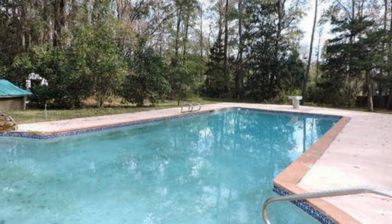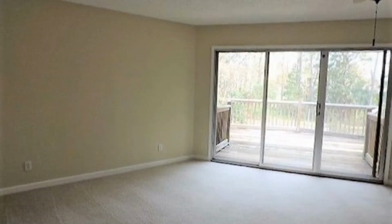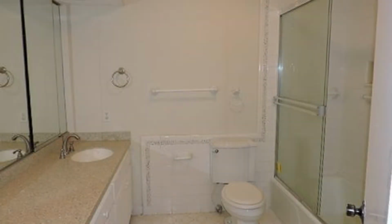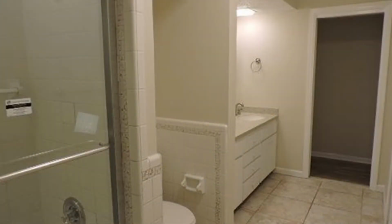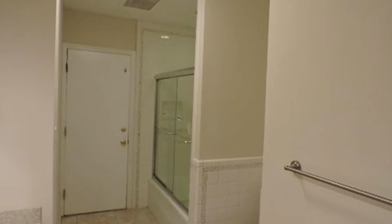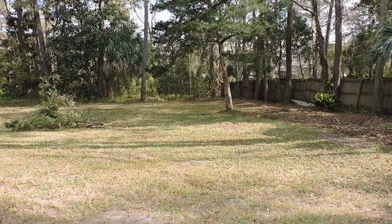Go up the spiral staircase in the entryway to your master suite with balcony, closets, and a private bath. The other 5 bedrooms share the twin bathrooms with double vanities, tub shower combos, and porch access. There's a large fenced-in yard with lots of space to entertain guests.